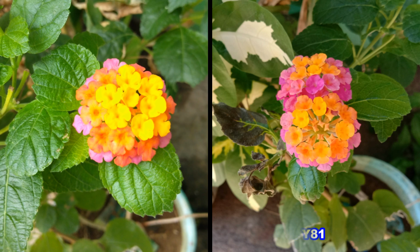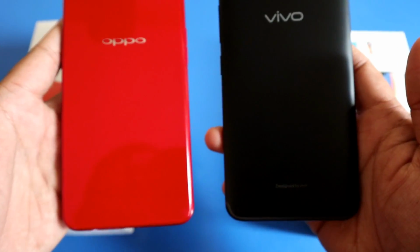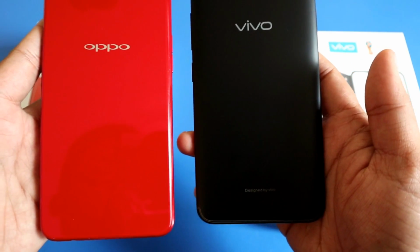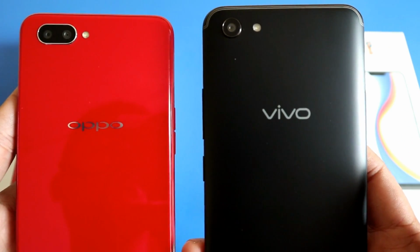And now let's move on to speed test. I know you guys will think, is this girl crazy? Why do I have to speed test these two smartphones knowing they're not the same RAM? Well, actually, I love doing this out of curiosity. Why not try the A3s 2GB RAM speed test against Y81 3GB RAM and see how it works?